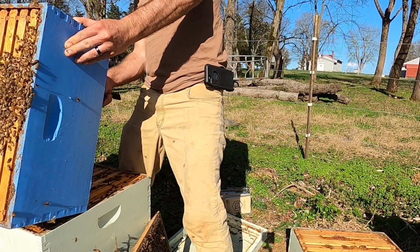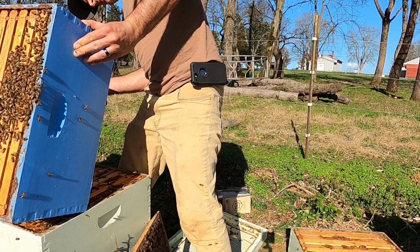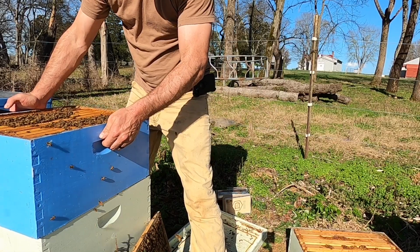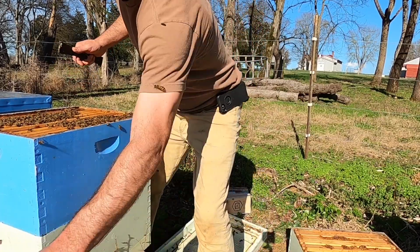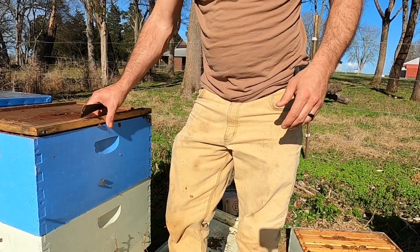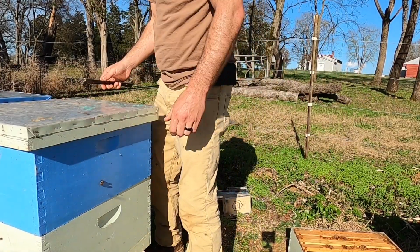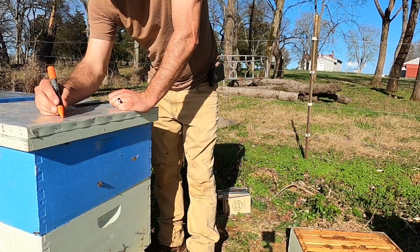I'm going ahead and knocking those queen cells out there. Since I did find the queen, I know there's no issues there. So now that colony of bees has 4 empty frames right in the middle of their brood nest, and hopefully that will discourage them from wanting to swarm.